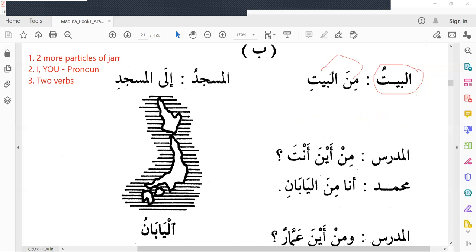Minal baiti, from the house. Al masjidu, the mosque. Ilal masjidi, to the mosque, towards the mosque, masjid.